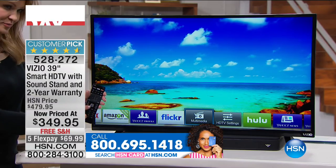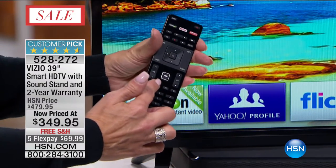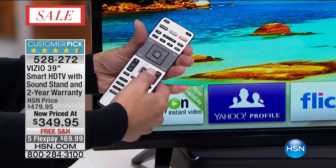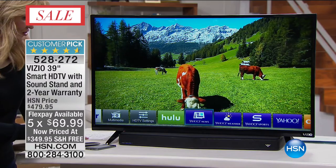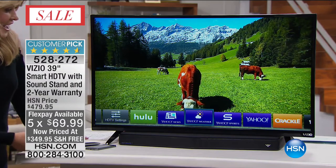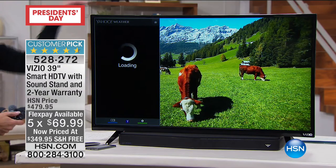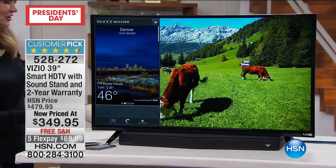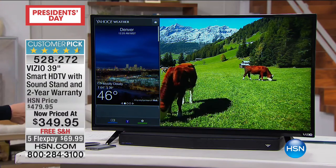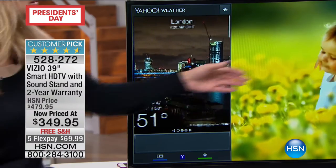You touch this one little button from Vizio, and up on your screen pops hundreds and hundreds of options. When you want to watch one of those options, you just choose it. And by the way, you can do this side-by-side experience. For example, with the Yahoo Weather, you're able to watch what's happening around the country. Looking pretty good over there in Denver, and if you want to see what's going on in New York, there you have it. But you're not leaving what you're watching.